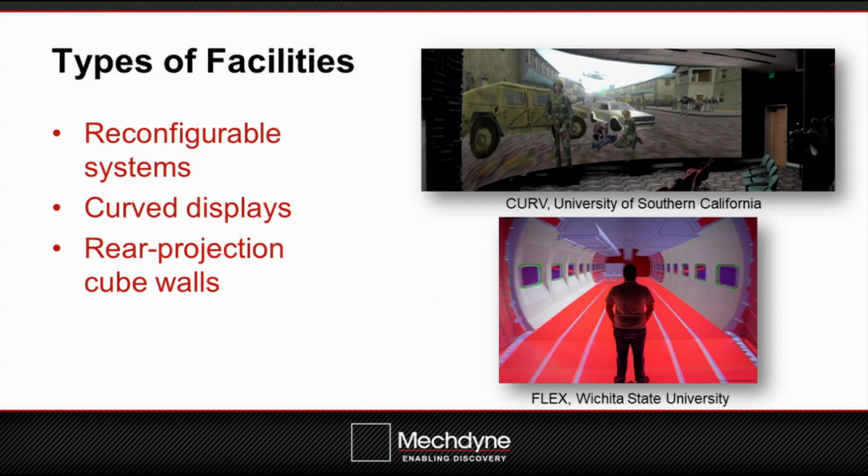Barco, of course, had a similar system as well that they had sold for a long time. You might have curved displays. That was a curve that we did a long time ago at the University of Southern California. Of course, Andrews mentioned the system they have there at Curtin, which they call the Hive. There's been a number of systems called Hive, actually, in the oil and gas business as well.